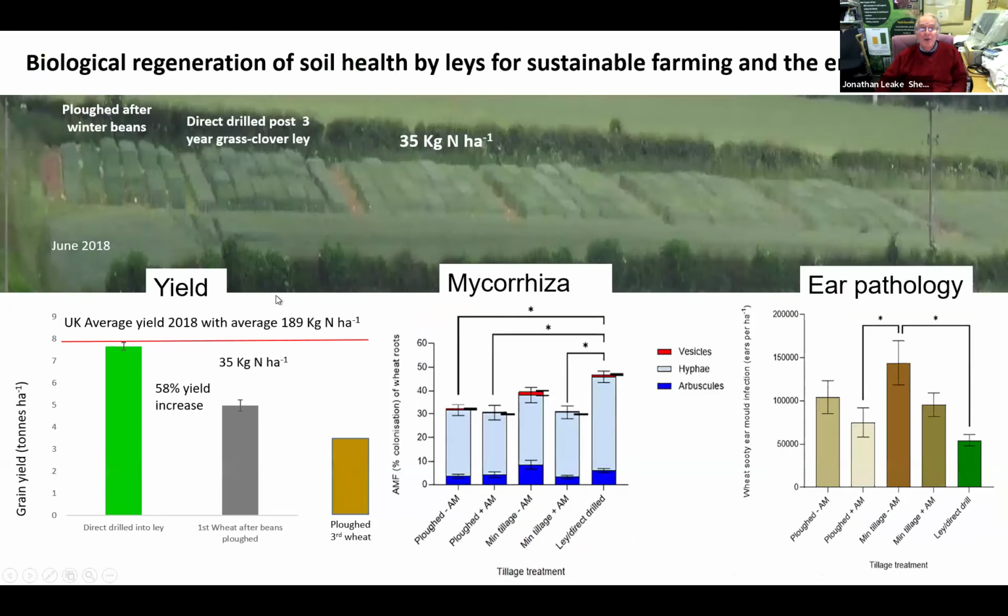But what was really important, and you can see this here in this photograph looking at those plots: look how dark green the wheat is growing on that former ley. We only added 35 kilograms of nitrogen per hectare. We got just below national average yields, and much better yields than where we'd grown beans just for one year after ploughing. We also saw a big increase in mycorrhiza in the ley direct drill treatment and a reduction in pathology of the ears. So we used no fungicides in this experiment.